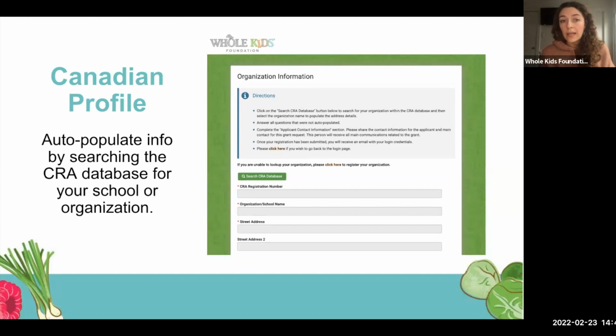For Canadian schools and organizations, for Canadian registered charities, you're going to be searching a similar database, but different. You're looking for your CRA number. And again, liberal in your search terms. Play around with it. If you don't find it the first time, try maybe just fewer words or less location-specific data. If you are a school in Canada, your CRA number will belong to your district. Each school does not have its own CRA number. So when you're searching, you will be searching for your district, and it will populate just the CRA number and enable you to edit the rest of the fields specific to your school.